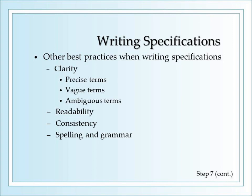Be aware that an otherwise non-ambiguous term may become ambiguous depending on the context and factual background relating to the contract. Specifications should be organized and formatted to maximize readability and understanding of a contract document.